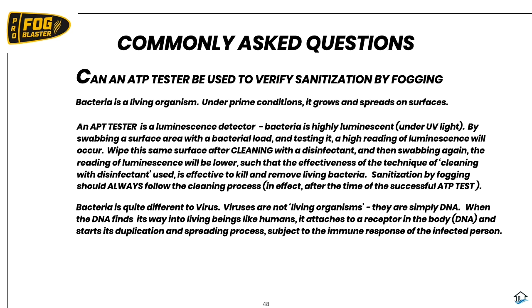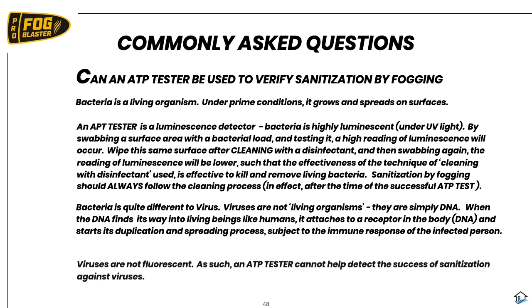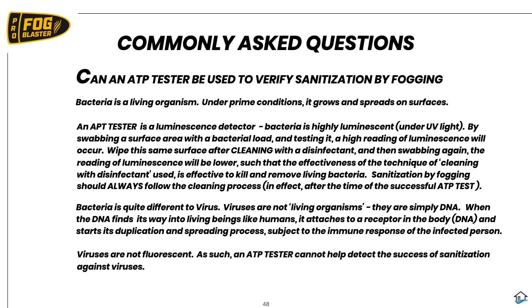But it doesn't replicate or duplicate outside. It doesn't replicate on surfaces. And viruses are not fluorescent. So as such, an ATP tester cannot help detect the success of sanitization against viruses, and therefore they should be left. Now, if you want to get one and use it as a demonstration of the clean process and the idea of clean, then that's completely what they're designed for and how they can be used.